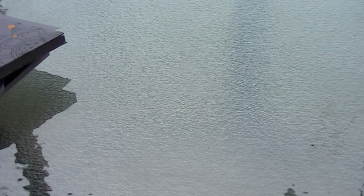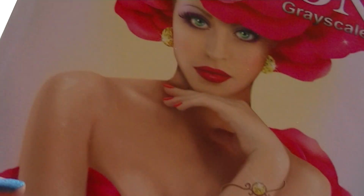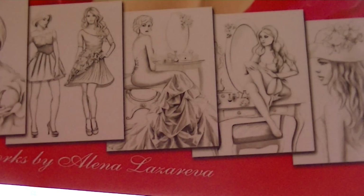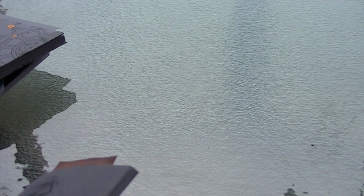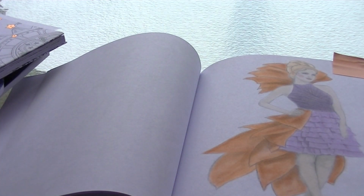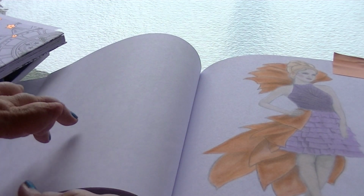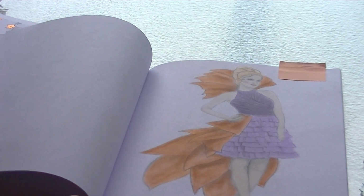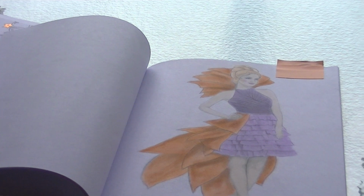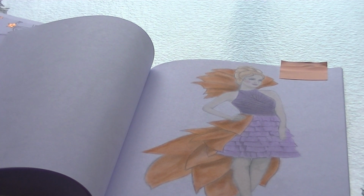And then the next one is from the Fashion Grayscale coloring book, and I can never remember that woman's name, how you say it. Kind of dark there in the patio, but I'll find the page here that I did. And for this one, let me make sure that's in camera for you guys. For this one, I just used eyeshadows.